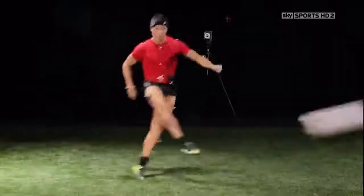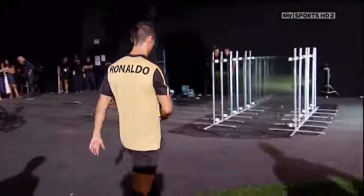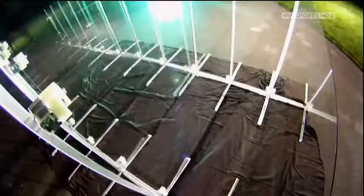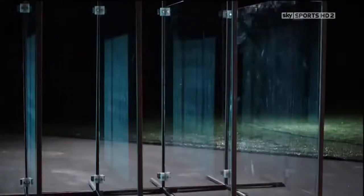But just how much speed does this power generate? Andy has designed an unusual test to find out. Inspired by an event in Ronaldo's childhood, 6 sheets of glass are arranged around a speed monitor. Ronaldo will fire the ball at this glass target.